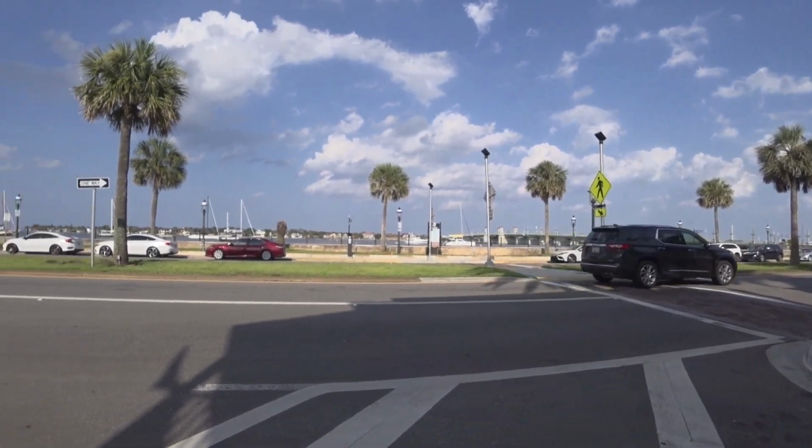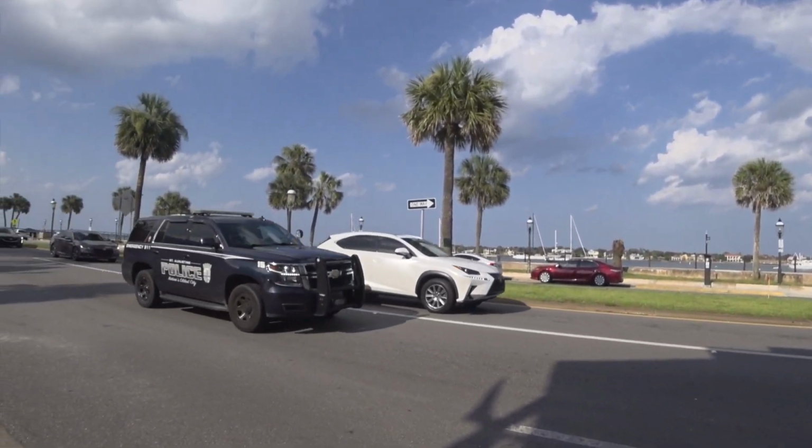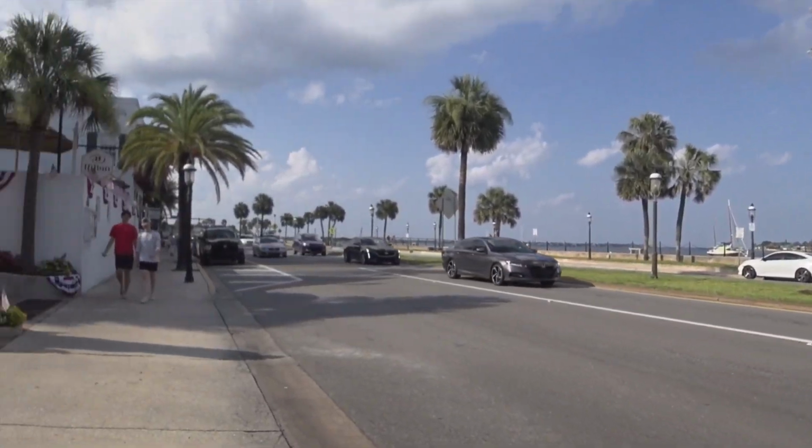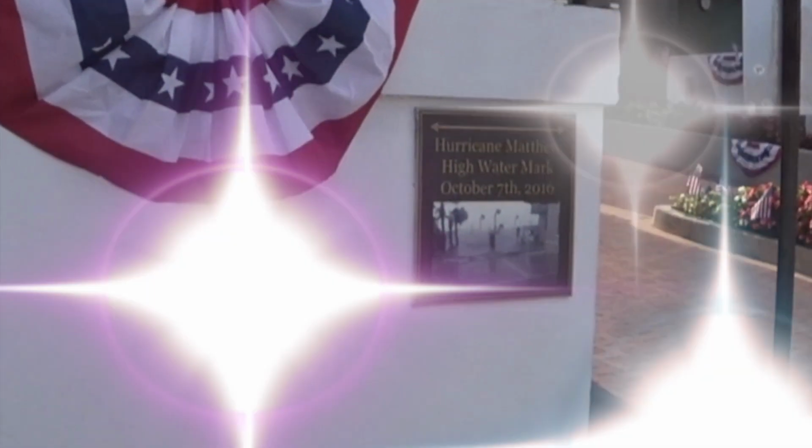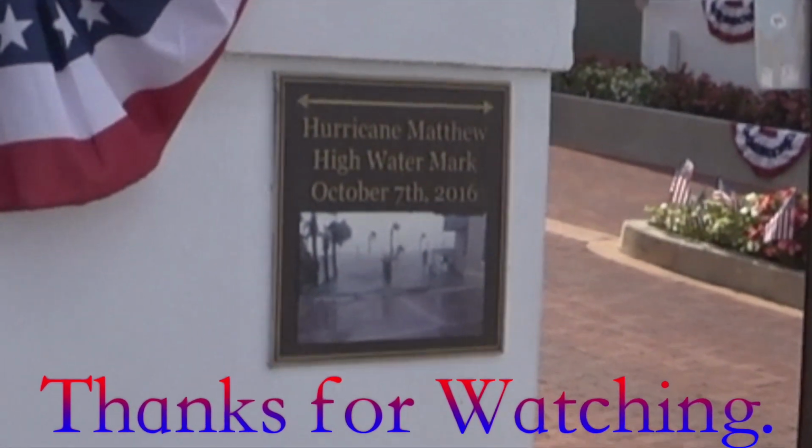Just for a little perspective, you see where the water level is normally. That since the Hurricane Matthew high water mark, October 7th, 2016.